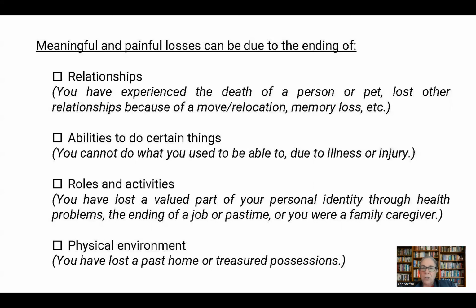So, there's a variety of losses that can happen. Certainly deaths of people and pets, losing other relationships. We can lose the ability to do certain things due to some illness or an injury. We may have lost a meaningful and important role or activity.